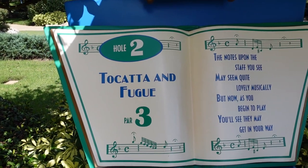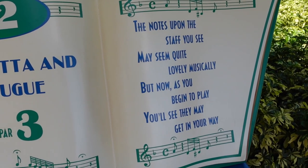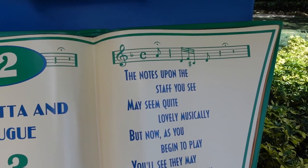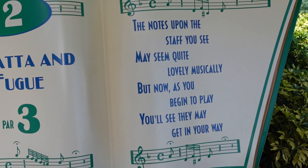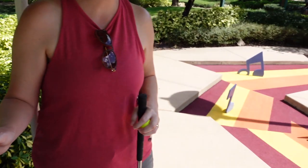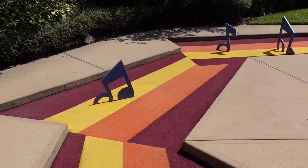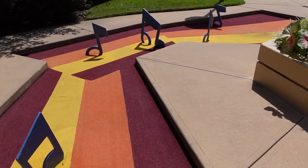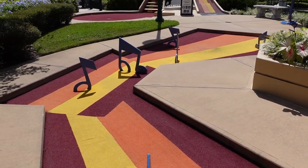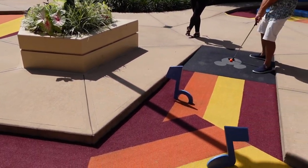All right, so we're still listening to Toccata and Fugue. This is a par three at hole two, and we're thinking that maybe these little lyrics over here tell us how to complete the hole. "The notes upon the staff you see may seem quite lovely musically, but now as you begin to play, you'll see they may get in your way." Oh, so they're meant to be an obstacle. Okay. I thought you had to go through the holes. They want you to just totally bypass it. I think it's literally impossible to get a hole in one on this course, unless you chipped it over there. Right, just hit it that way.